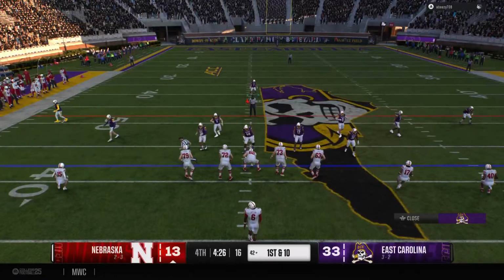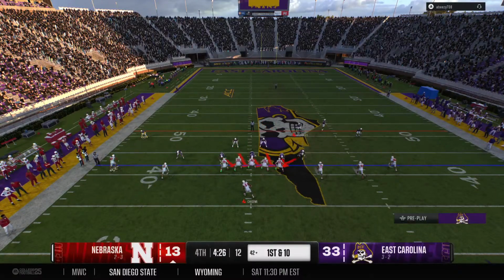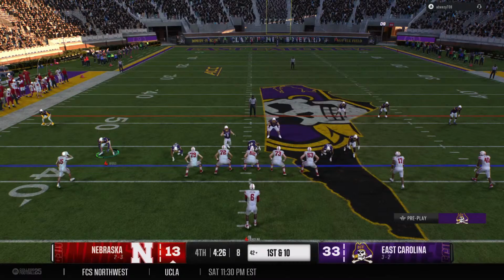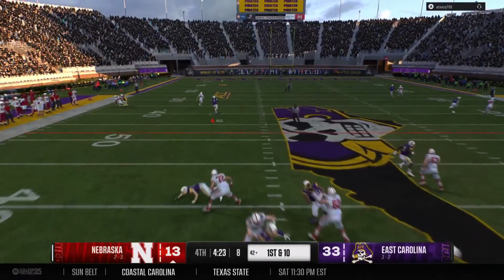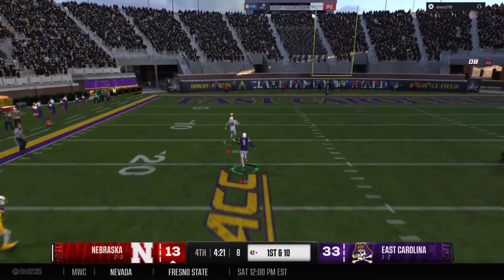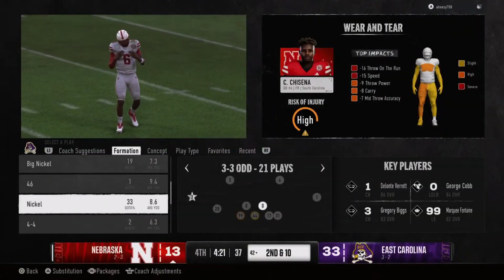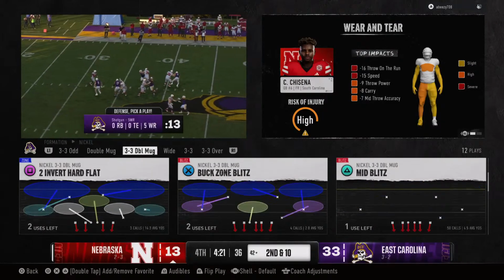And here comes the Nebraska offense back onto the field. Trying to find his man on first down. He tosses one high and deep down the left side. And that one falls incomplete, trying to get a chunk play on that one. And that's just the kind of game it's been for this quarterback in this offense.